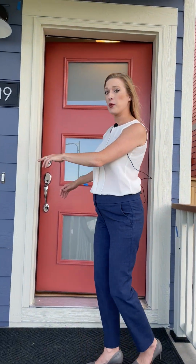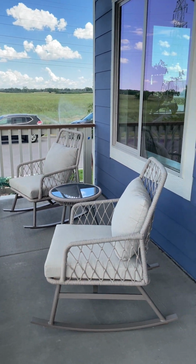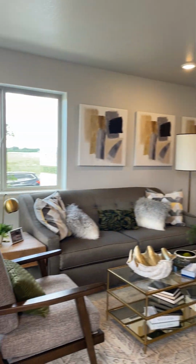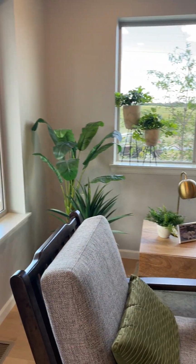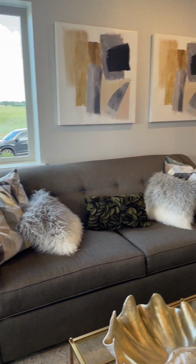You got a great front porch on all these. There's currently 4 of these homes left right in this courtyard, so come on in. One thing that I love about the Wee-Cottages is the incredible layouts that they did. The use of square footage here is awesome.